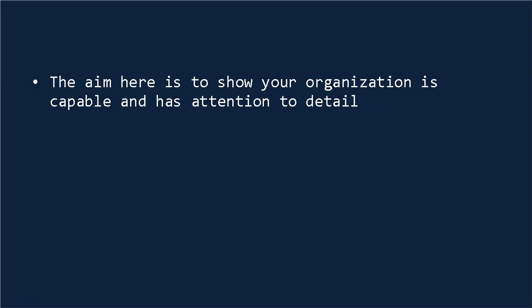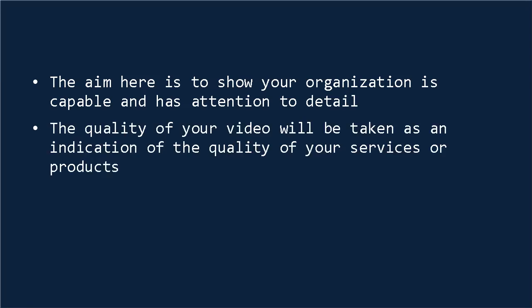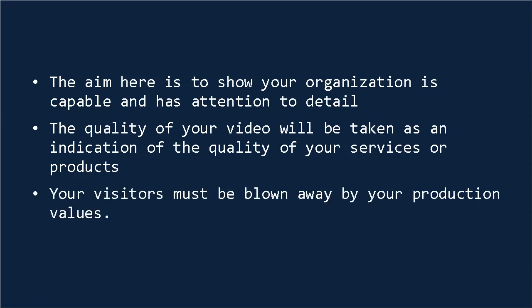Remember, the aim here is to show that your organization is highly capable and has great attention to detail. The presumption will be that the quality of your video is indicative of the quality of your service or products. So you need to ensure that your viewers are blown away by your production values.